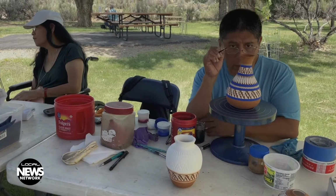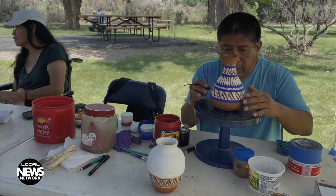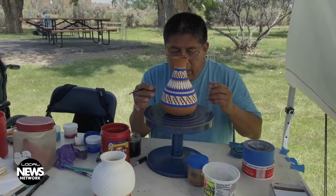Randy Tecpu is a Hopi from First Mesa, Arizona. He's working on a pot of his Navajo wife's design to keep her artwork alive. She suffered a major stroke 3 years ago. Her father was a medicine man who gave her permission to use the symbols on the pot.